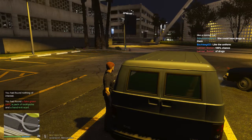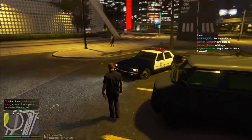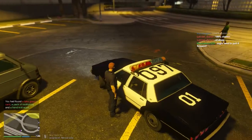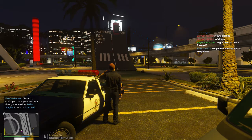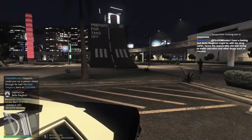We just had the fake green card. So I guess we'll officially charge her with the fake ID for the green card, but we weren't able to actually find any drugs. I'm gonna call her name in just to make sure she doesn't have warrants out. So let me just check real quick. No active warrants. All right, Bella, here's the deal.